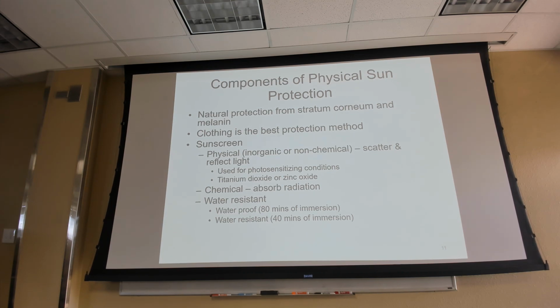So if we're going to be doing the physical sun protection, that is just to keep it out of the corneum and also the melanin. Clothing is the best protection method, as well as sunscreen, right? So we can do some of those things there. The chemical, the water resistant, so if we're getting the waterproof and resistant, it can help us if there's some immersion.